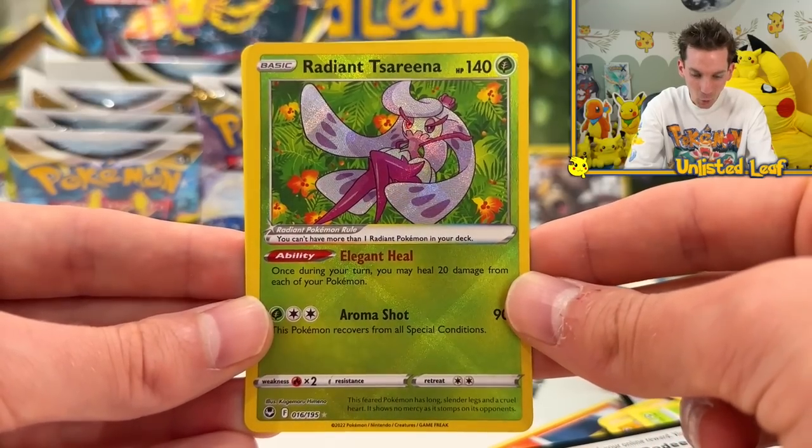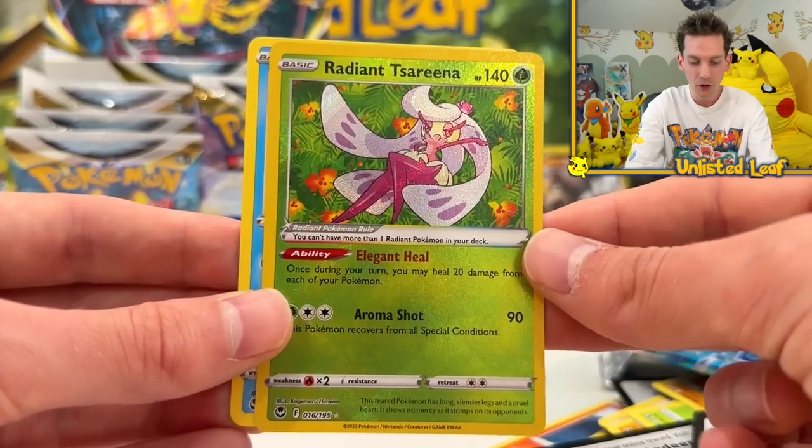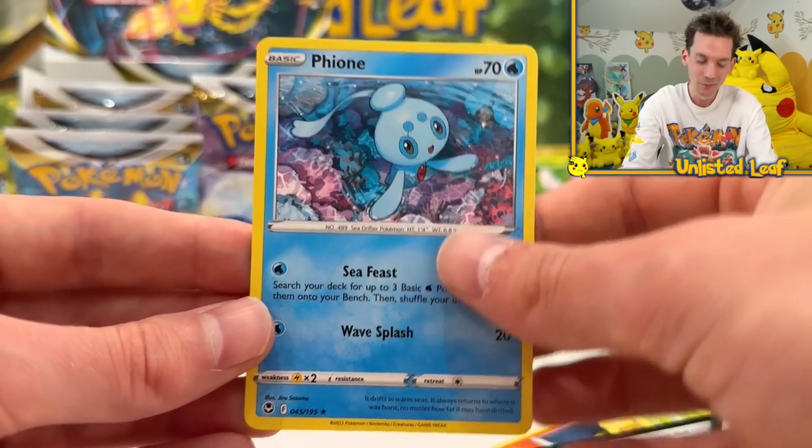Okay, this is awesome though. You imagine a Radiant like Lugia or something, that would be awesome. But I reckon this one's guaranteed in every box. So we'll put this one at the back, and then we got a regular rare as well. You always get that guaranteed Radiant card.